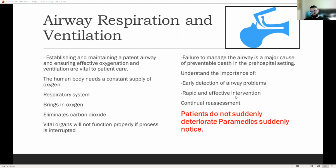Paramedic intercept. Then get the paramedic there to take over the airway. That is what's best for the patient. Or if you live out in Redneckville, Georgia, or where I'm from originally, you need to be thinking about flying that patient, getting them to a hospital as soon as possible.